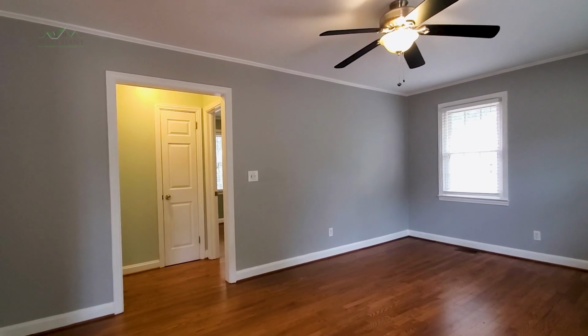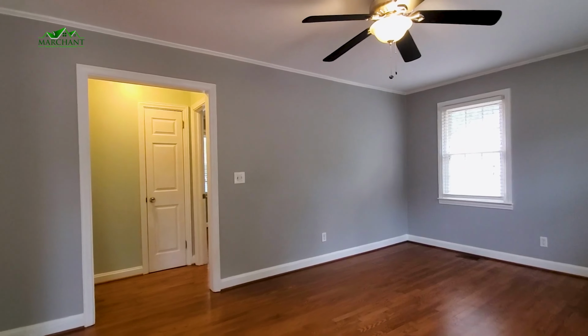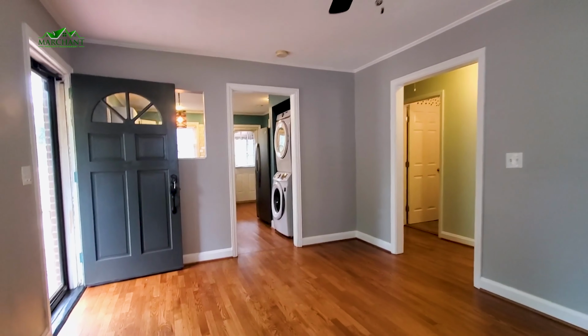All right guys, so here we are at entry. When you come into the front entrance, you do come into your main living space. You'll notice these beautiful hardwoods throughout. Lots of natural light here. Love this charming older home. Nicely redone, beautifully updated. You're gonna love it.